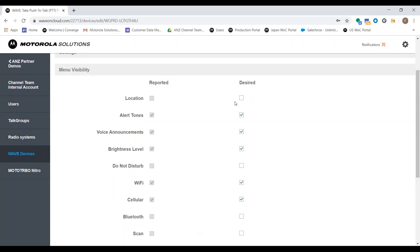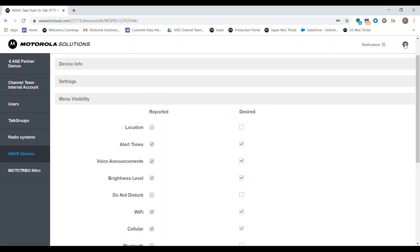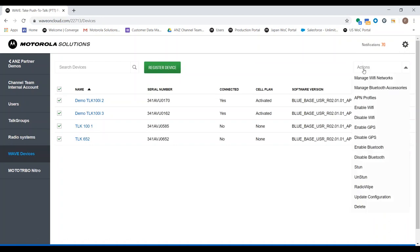We can enable or disable that user's ability to manage their settings. We're also able to edit Wave devices. We're also able to edit Wi-Fi networks or Bluetooth devices for either all of our devices or a number of our devices or just one at a time, depending on what's required. You can also do things like stun and unstun from here as well, or even wipe the device.